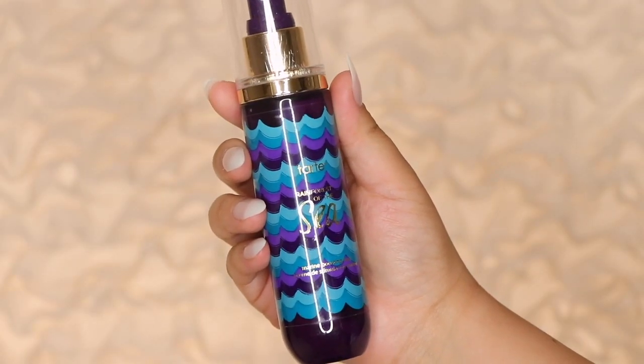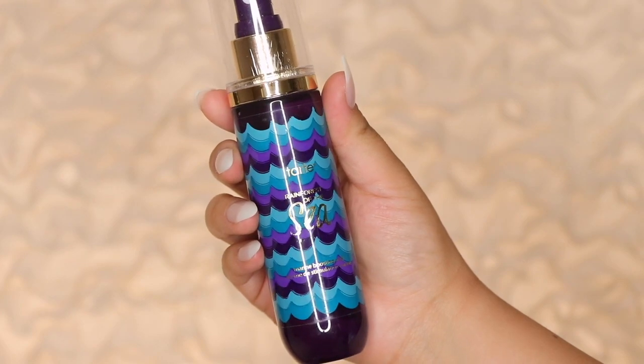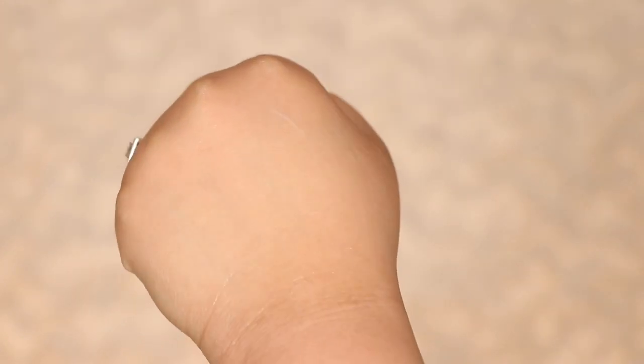So the other mist that I really love using is the Tarte Rainforest of the Sea Marine Boosting Mist. I really love the smell of this one. It smells like a citrus dream, and I really love that it has antioxidants in it to really help hydrate and refresh my skin. The spray bottle on this one isn't as good and fine as the one before, but I still do really like it.